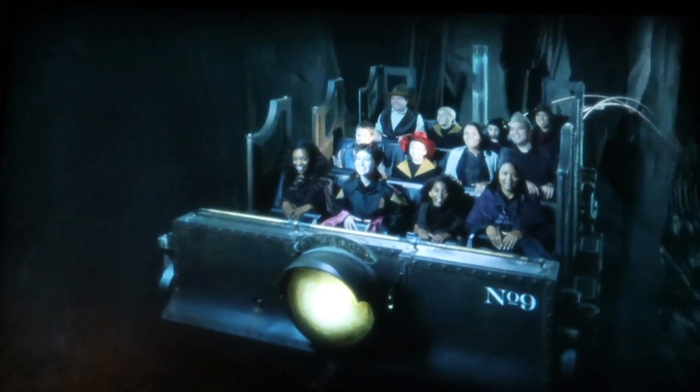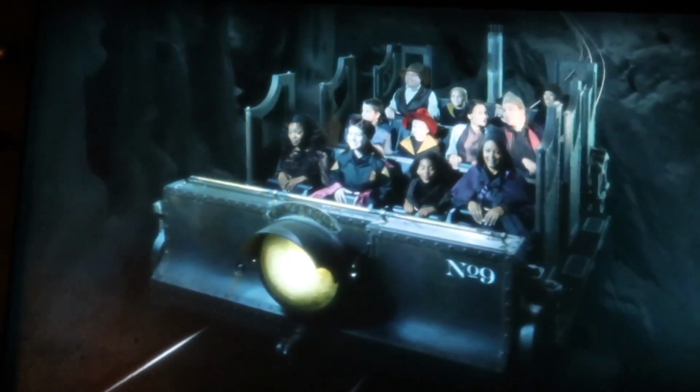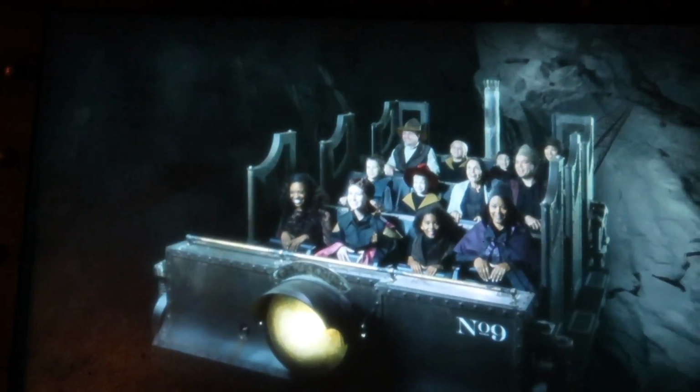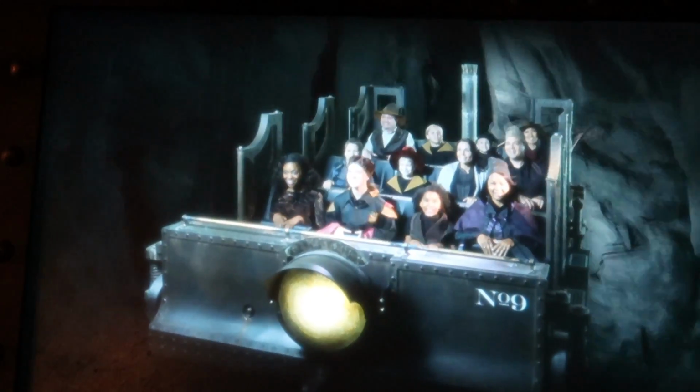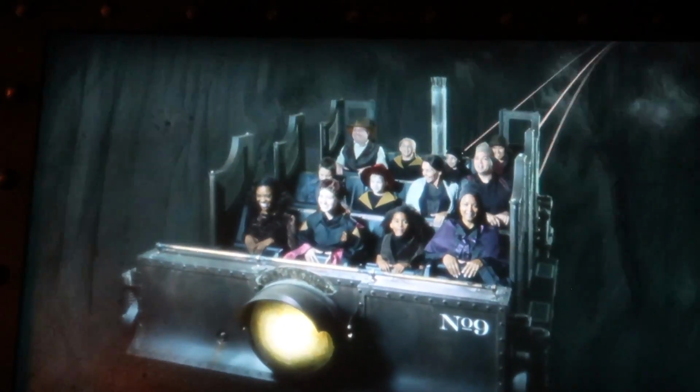So Escape From Gringotts is actually one of my favorite rides now, but it did not start out that way. The first time I went on it, I was a little disappointed. I wasn't sure what to expect. I was kind of expecting it to be like an indoor coaster like the Mummy, so it wasn't a high thrill ride throughout the entire ride.